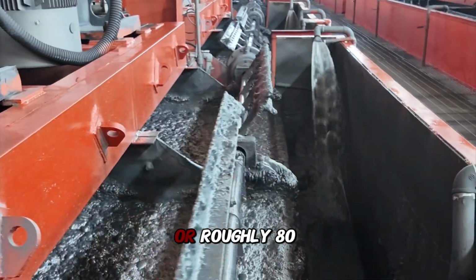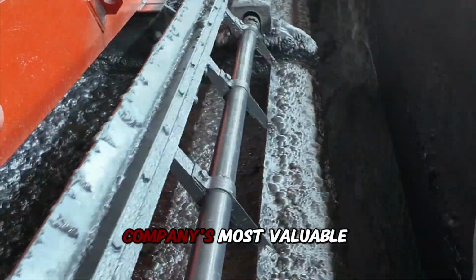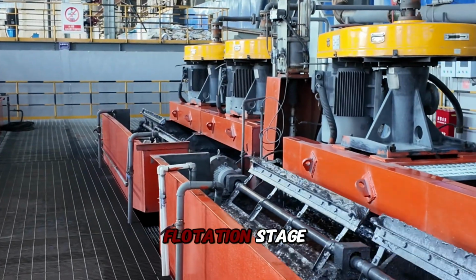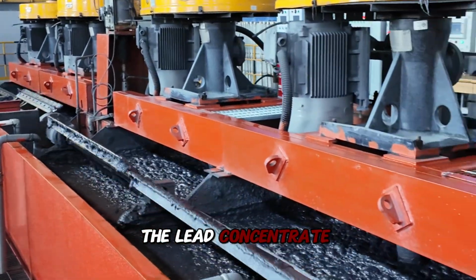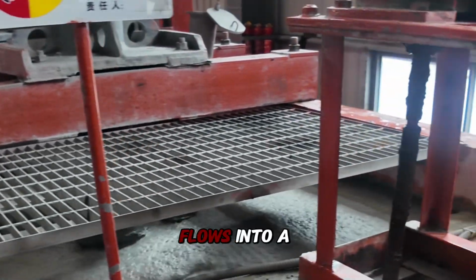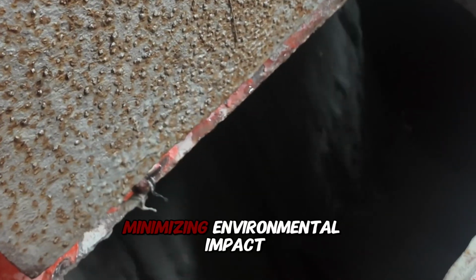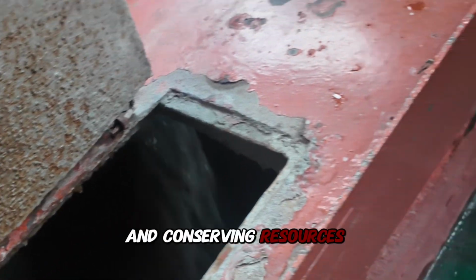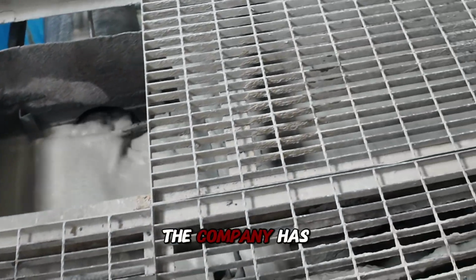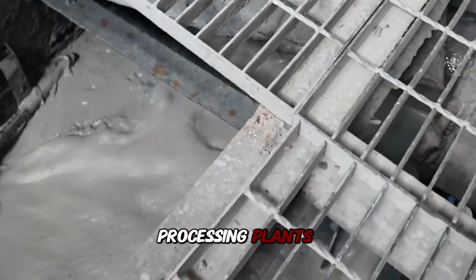In Silvercorp's ore, roughly 80 to 90% of all silver reports to the lead concentrate, which is the company's most valuable product. The remaining slurry still contains zinc, which is recovered in a second flotation stage, similar to how the lead concentrate is dealt with. After valuable minerals are recovered, the leftover waste, called tailings, flows into a tailings tank. Water is recycled from the tank and reused throughout the plant, minimizing environmental impact and conserving resources. Based on Silvercorp's 2025 sustainability report, the company has an 83.84% water recycling rate across all ore processing plants.